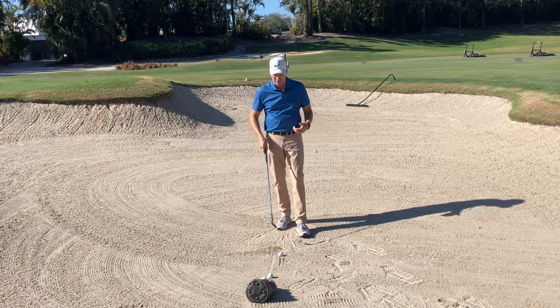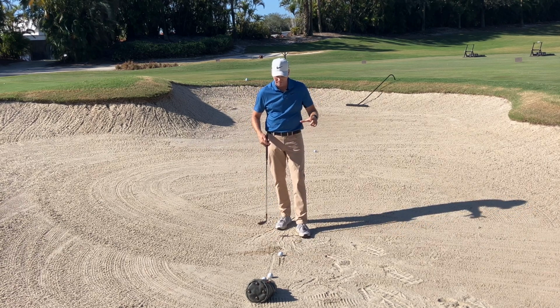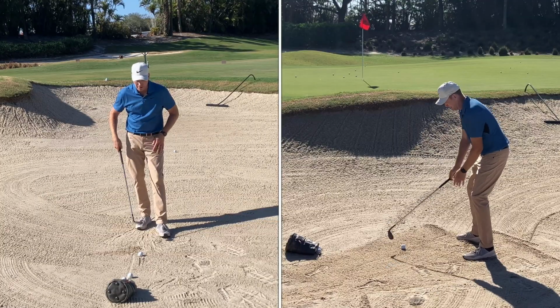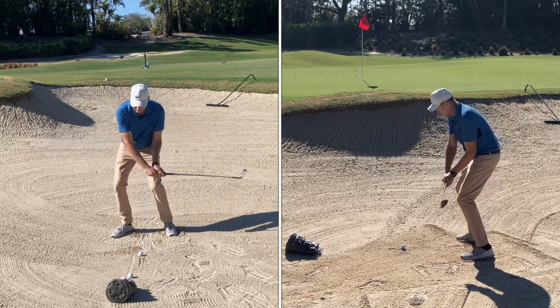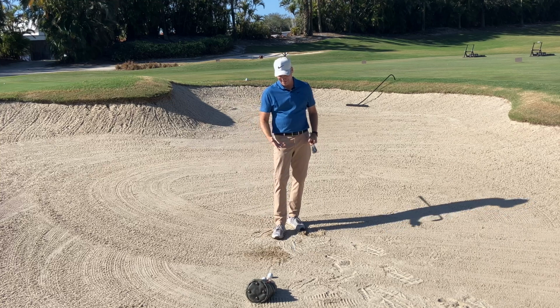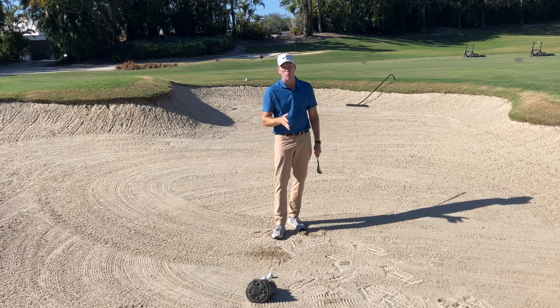We're measuring. So I'm going to put a line in the sand, about 6 inches long, just the outside of the golf ball, because I don't want to erase it when I hit the ball. Give yourself a good lie here and go ahead and hit a bunker shot. And I can see that I tried to hit really far behind that, but I actually hit a good bunker shot.